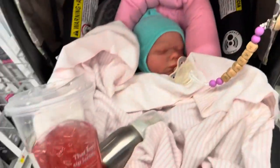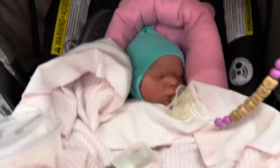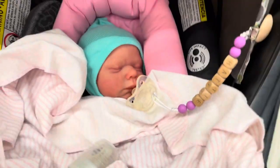I have Hattie. I wanted to come early because I figured there wouldn't be a ton of people. So let's do this. Okay, so we're in the store. I'm totally using her as a cup holder, so we don't spill the Starbies. She's super cute, and I've got her little passy clip that has her name. I know it's backwards. Don't come at me.